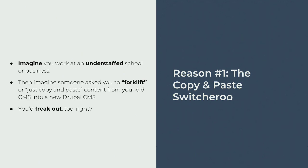You'd probably freak out, right? Because your sites are huge, and somebody says, just copy and paste these, I don't know, 1,000 pages or 100 pages. That's a lot of work. That's the type of thing that you can't, yeah, you're nodding, I'm with you. You can't do that.